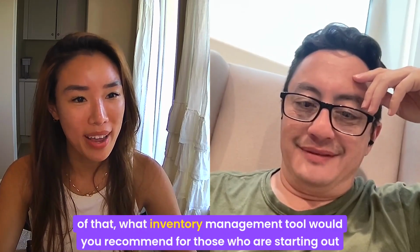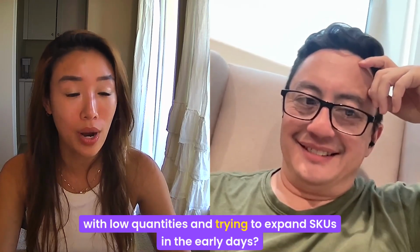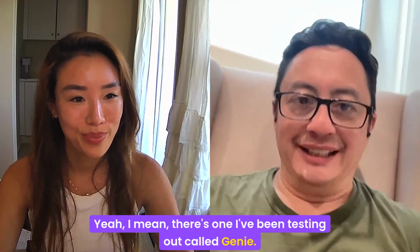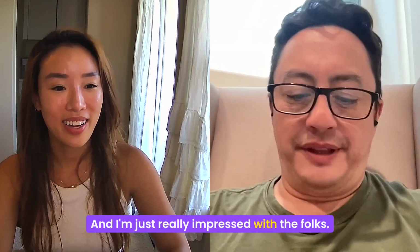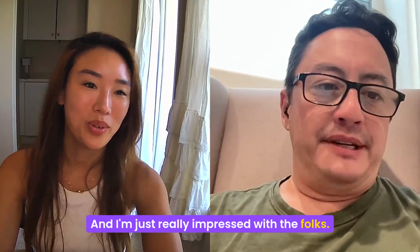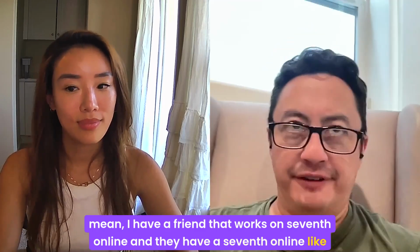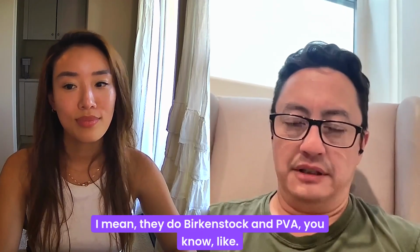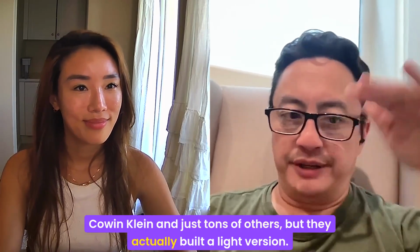Speaking of that, what inventory management tool would you recommend for those who are starting out with low quantities and trying to expand SKUs in the early days? There's one I've been testing out called Genie. I was part of their beta to get it launched, and I'm really impressed with the folks. It's app.getgenie.io. I also have a friend that works on Seventh Online, and they have a Seventh Online Lite version. They do Birkenstock, PVA, Calvin Klein, and tons of others, but they actually built a light version.